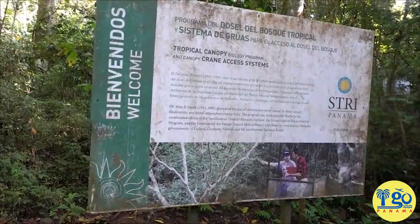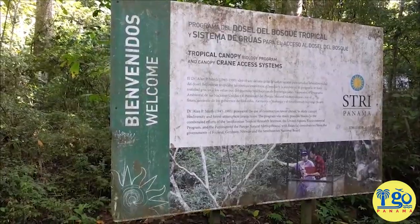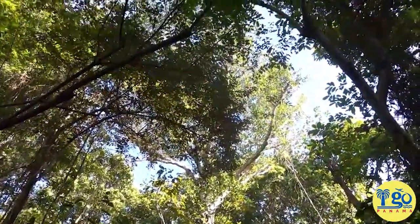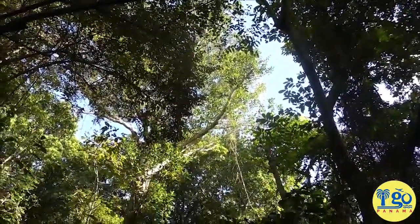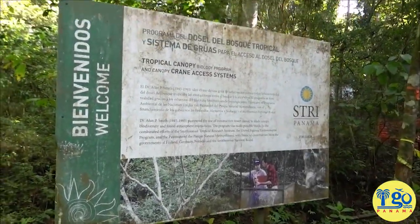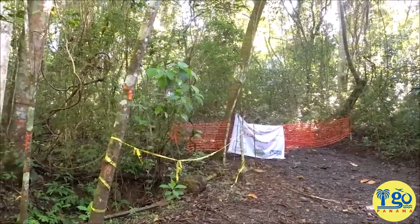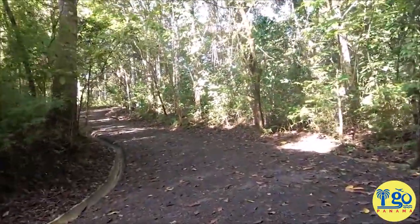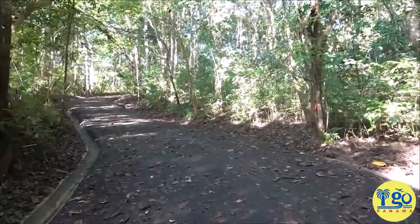This is a pretty interesting sign here. It's talking about how a Dr. Alan Smith was the first one to pioneer the use of cranes, like construction cranes, to get up into the jungle canopy and study the biodiversity there and the interactions between the forest and the atmosphere. Super, super interesting. So I guess they have one of those cranes here. I don't know if it's back behind all of this that's closed off for right now. I'm guessing it probably is. That would be something pretty interesting to do, I think, to go up in a crane and see that. Now, I am scared of heights, but if biodiversity was involved, I think maybe I could muster the courage.